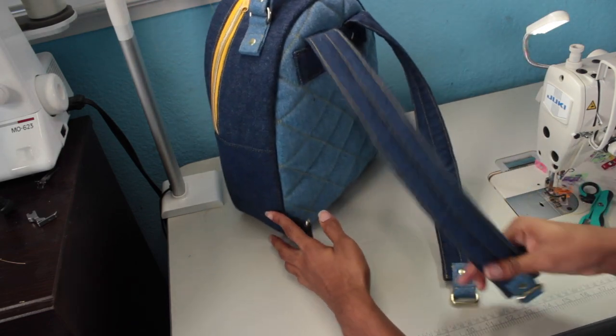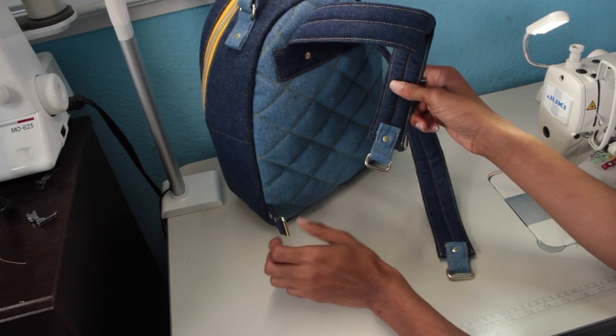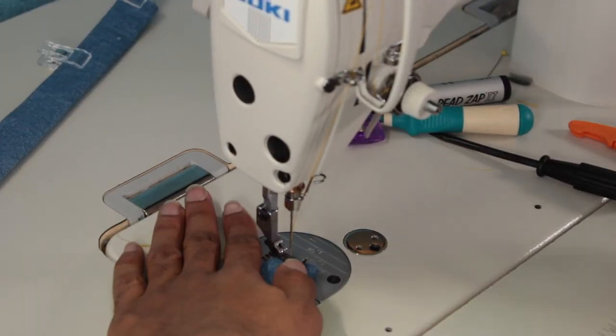So now what I have to do is the last thing actually, which is attach the little adjustable strap piece for the shoulder straps. So I already have all the pieces cut out for that. So let's go ahead and start on that.